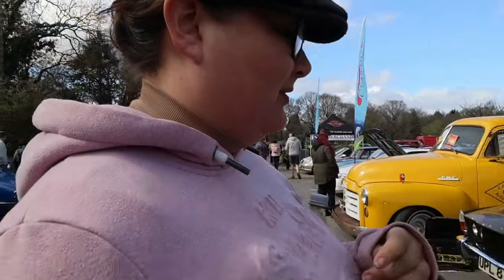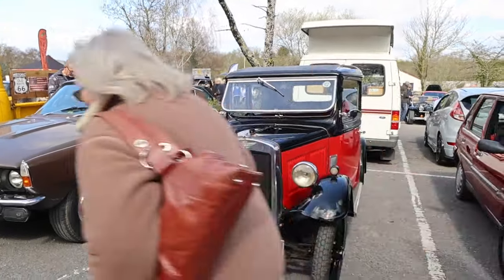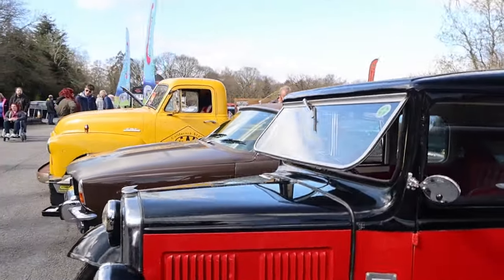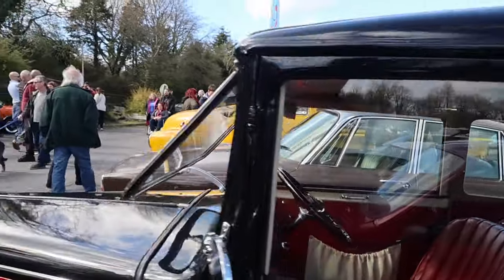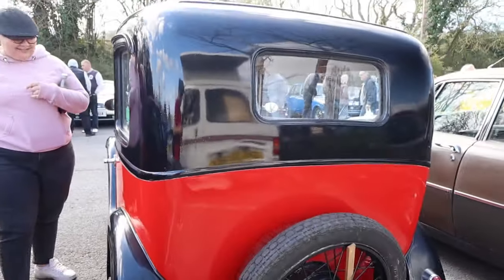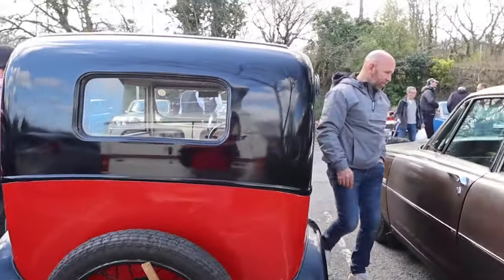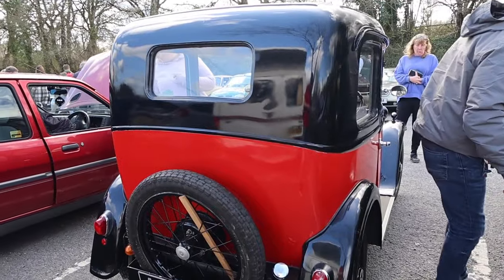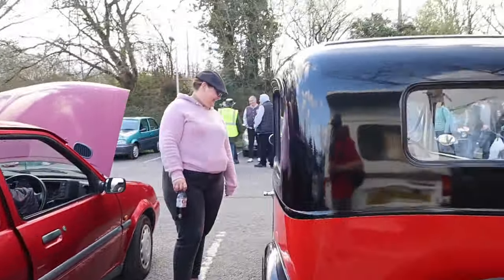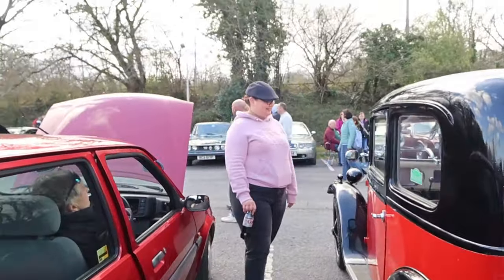I think this needs a little bit of appreciation. Look at this. Here we go. That's lovely, isn't it? Nice little pop-out window at the front as well. It's lovely, you don't want to get the rain. Fantastic little car. Mrs. Flatcap appreciates that one.